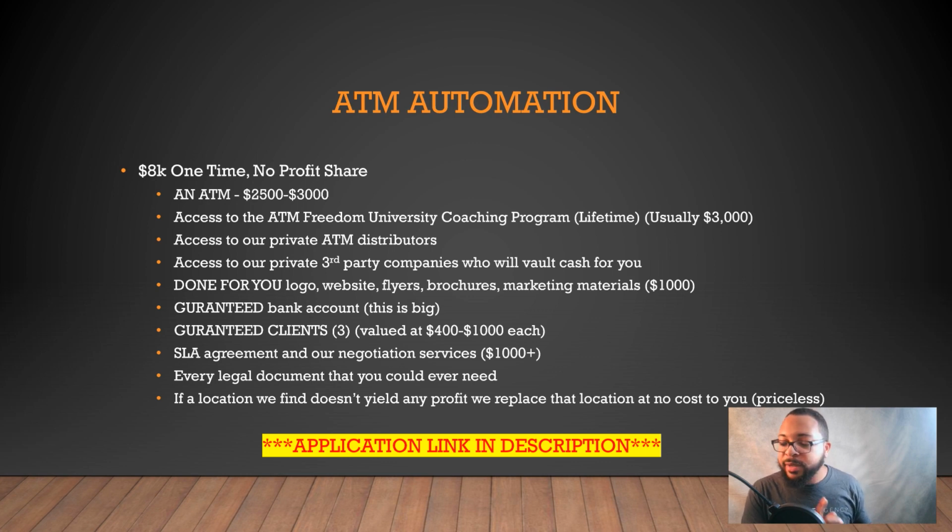And the reason that I say that is because if they don't make you any money within 2 to 3 months, we replace that location for you. So we take your ATM and we put it in a location that is producing capital for you, because the goal of this is to get you set up and get you rolling right from the get-go. Right from the get-go, we get you going, get some money coming in, and then we have 2 other locations, 2 other contracts that we're going to also provide to you.